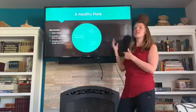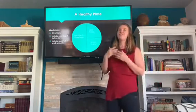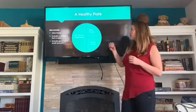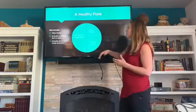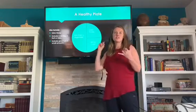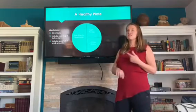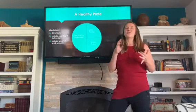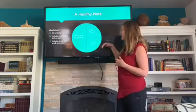So what a healthy plate should look like. Most of you guys have probably seen myplate.gov. You probably have seen what a healthy plate ideally would look like. So in the case of a type 1 diabetic, you should be consuming half your plate of non-starchy vegetables. So this is going to be your leafy greens, this is going to be broccoli, spinach, kale, anything that is not like a potato or corn. These are going to be starchy. These are going to be a little bit higher on the glycemic index.